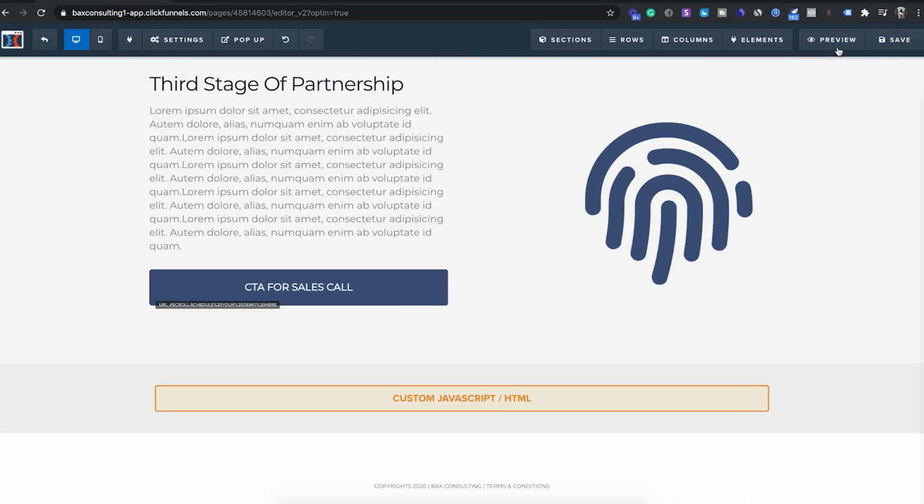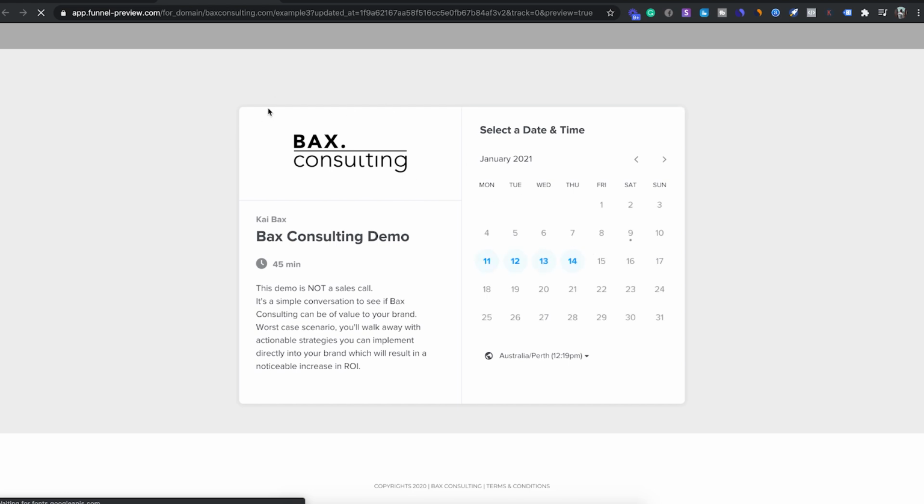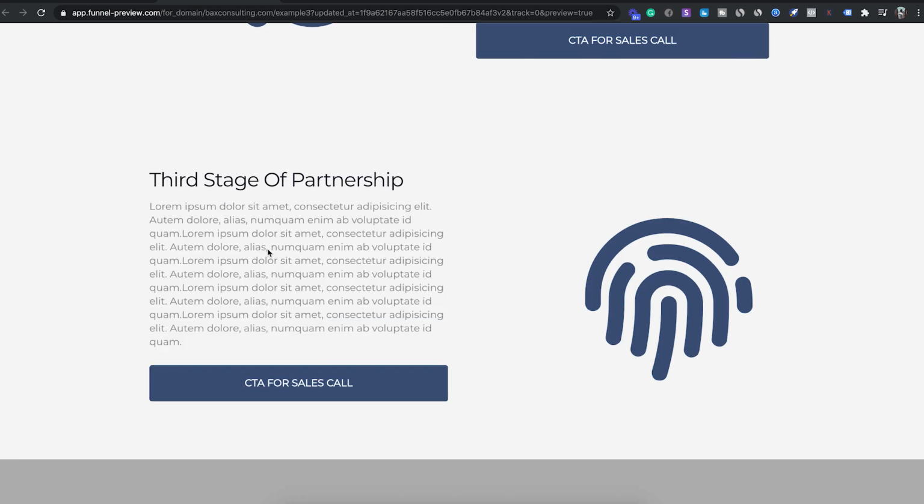And now what that's going to show is you're going to be able to see this here in real life at the bottom, because that code is in there. It's now embedded my scheduler inside of the actual funnel, and they can then obviously go ahead and select the time and whatnot, whatever they want to do.